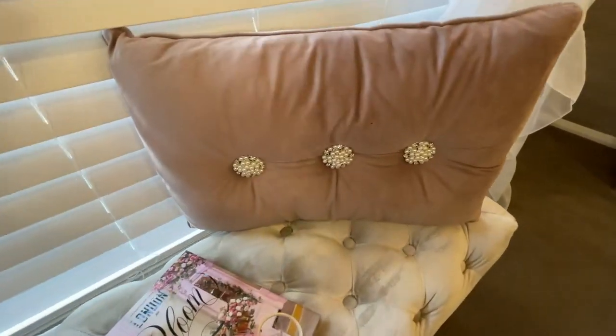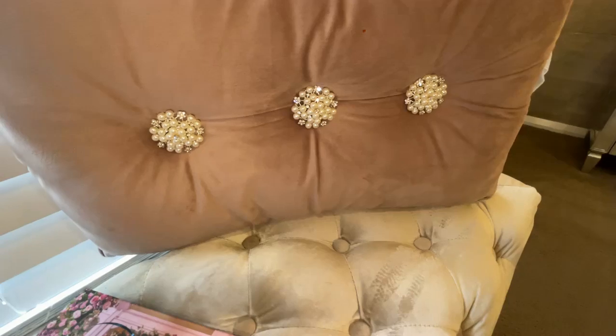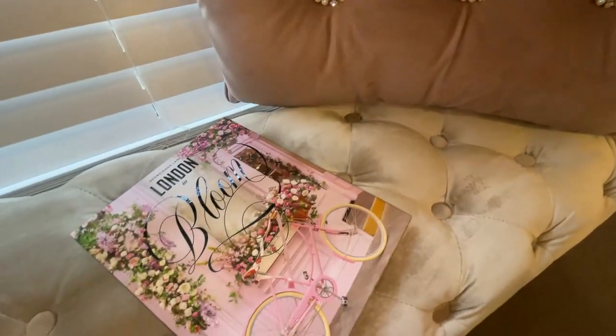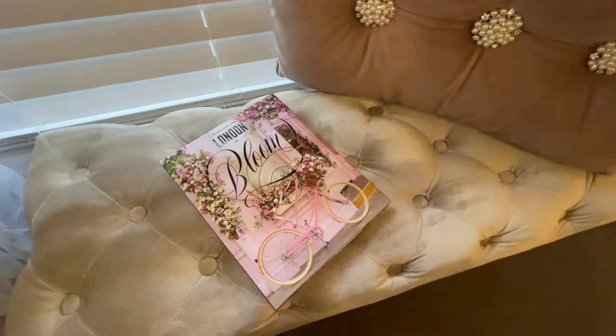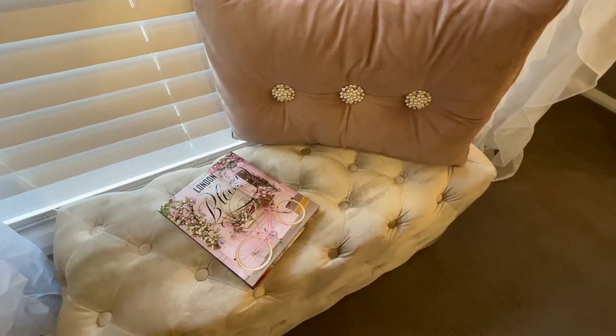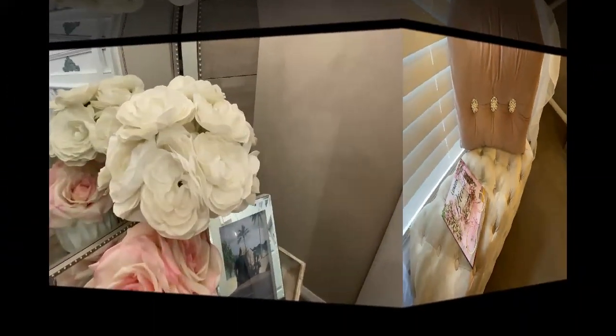Love the book London in Bloom, and I truly felt like I was inspired because in this book there are so many beautiful pretty colors, and baby blue and pink definitely stand out in this book. So this book was definitely my inspiration for this room.